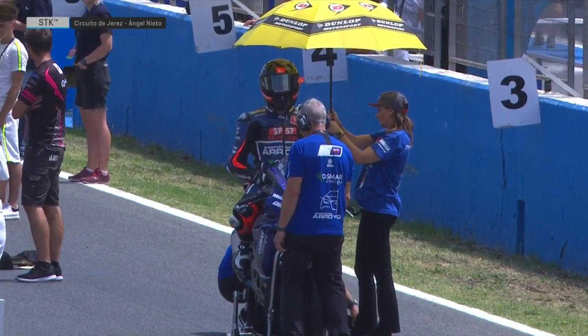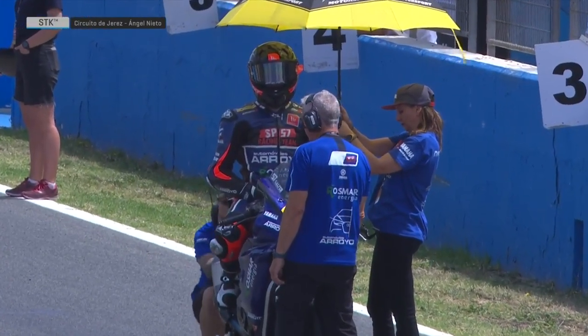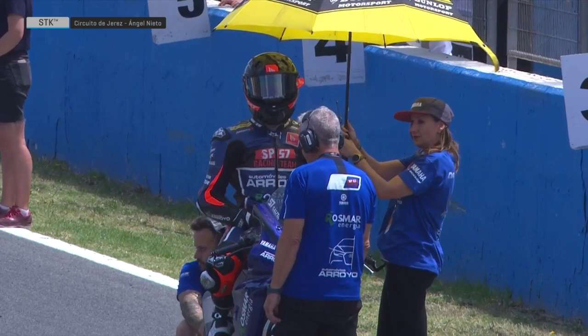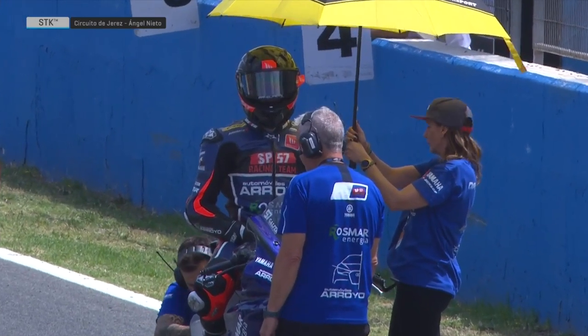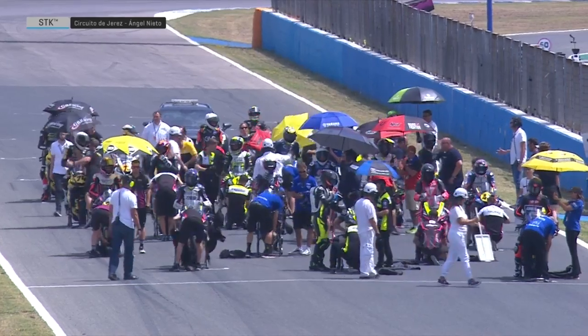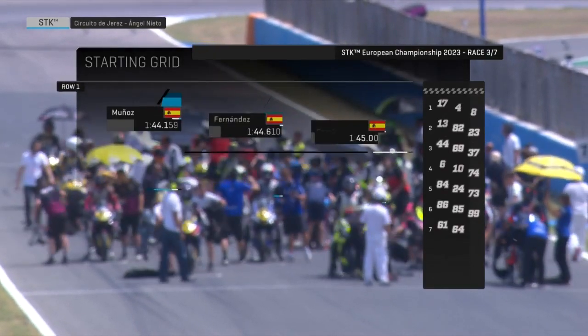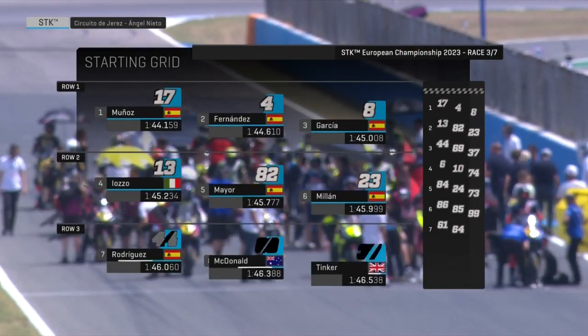And I think it's really nice to see Stock 600 this year get its own platform. In case you didn't know, this is the first season where Stock 600 is run as a separate class. Previously, it was run as a class within a class in the Moto2 European Championship, but of course, the Stock European Championship now this year is its own thing. And it's just nice to see them get a little bit more track time and also a bit more TV time.